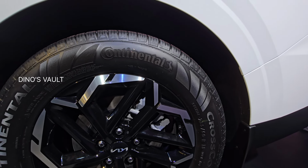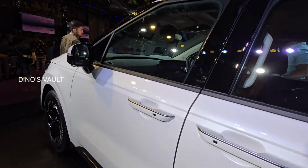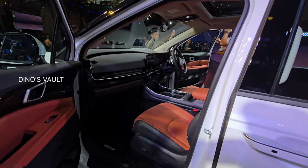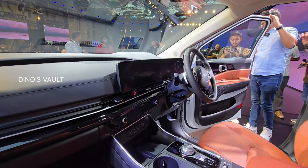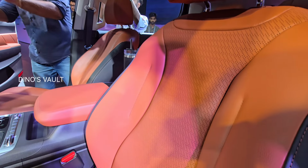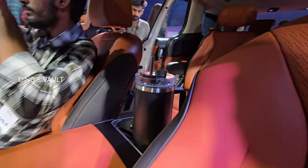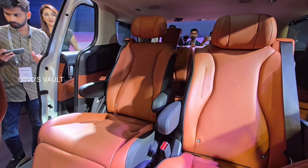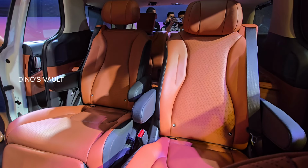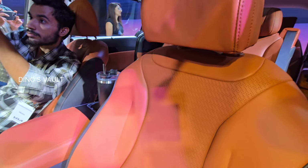Again, Continental tires, everything is spick and span. Look at the attention to detail. The C-pillar, again, the doors are massive. You have the sense of quality. Now, there's no safety rating for this one, mind you. That one has a 5-star safety rating, the EV9. But this one hasn't had any safety rating. That one has won the World Car of the Year, North American Car of the Year, and all the other awards. But this one hasn't.